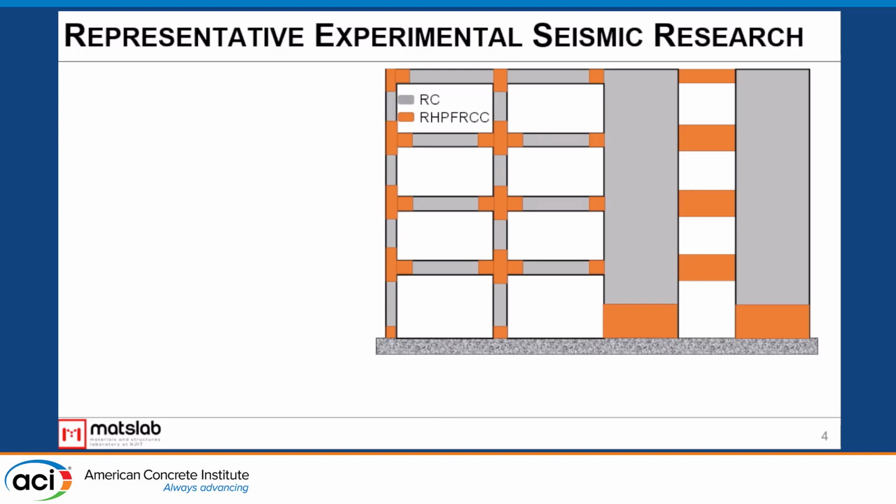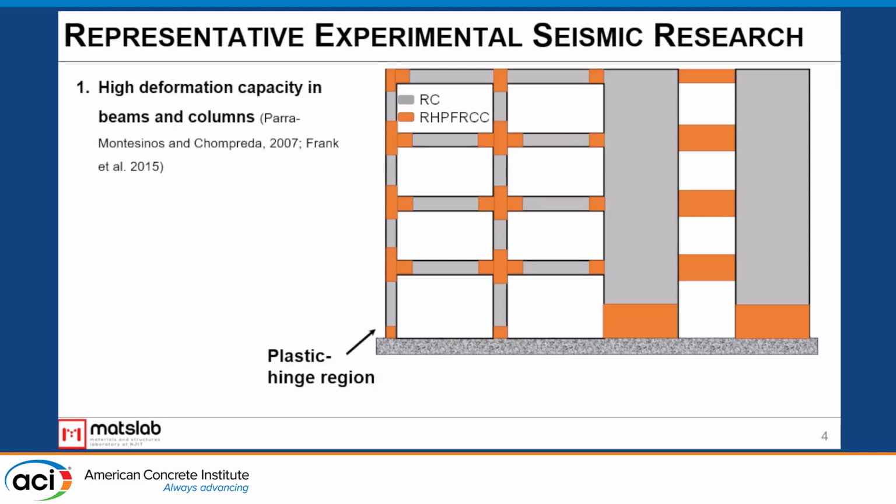I'm showing them highlighted in particular regions. It doesn't mean that you would necessarily precast with that, or they could be cast in place. But the point is these are the particular regions where we think you could see some benefits. So one is in plastic hinge regions of beams and columns where we would expect a significant amount of damage.